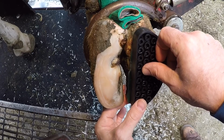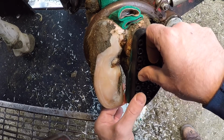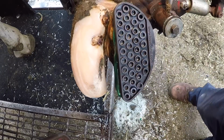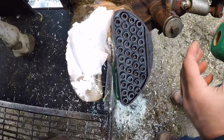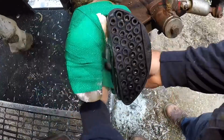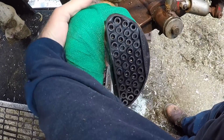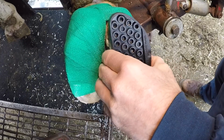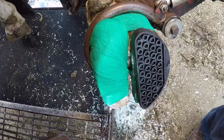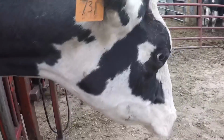So, most of you already know the drill, but she's going to get a rubber block and she's going to get a wrap with salicylic acid, just in case there's dermatitis present, to kill that around that lesion to make sure we get healing and get good horn starting to grow. Now that we got this front foot done, let's swing around and work on the other problem foot.